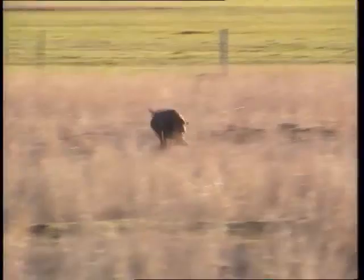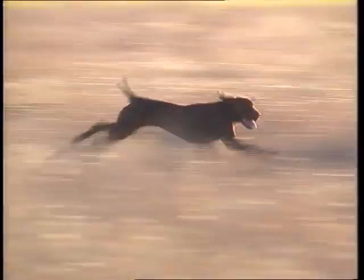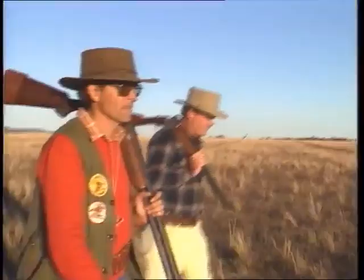Yeah, it's very good to use a turning whistle when you're training the dog early on, when you want the dog to turn, to just give it a toot, a little whistle as it turns on the wind. Very soon your dog gets that quartering pattern, which is so necessary for a pointing dog to use the wind and pick up the birds.